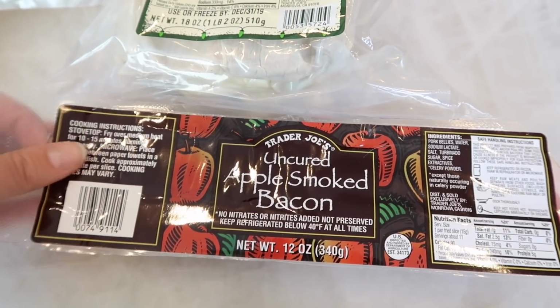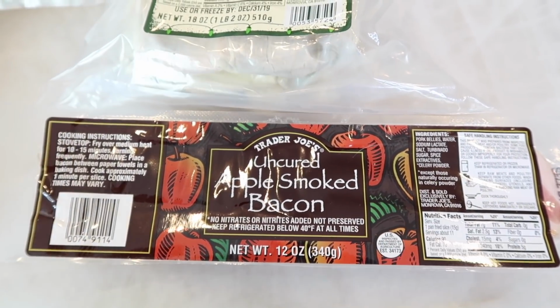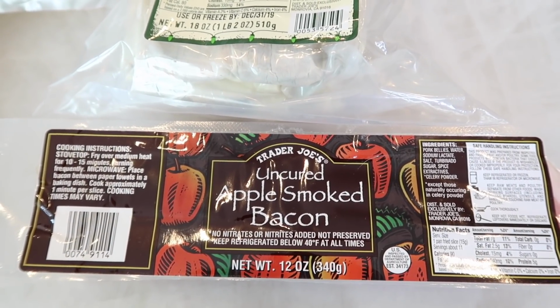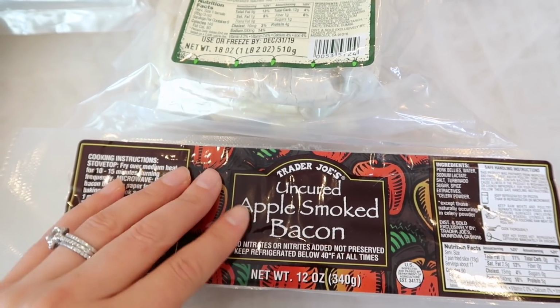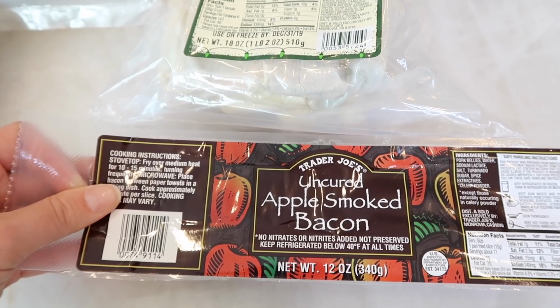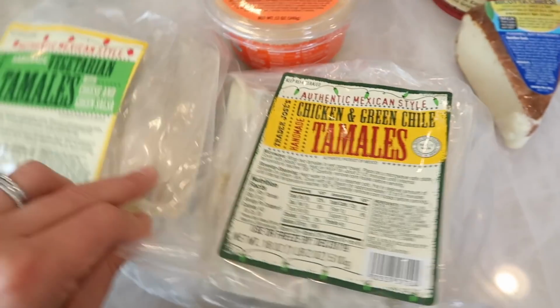Speaking of Tim, I picked up some uncured apple smoked bacon for him for Christmas Day. It's a little treat. Tim usually doesn't eat bacon, very rarely I should say, so I grabbed this for him as a little special treat, and the whole house is gonna smell like bacon. Yay, that's sarcasm. Okay, moving on.